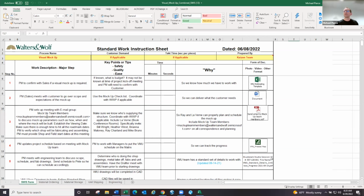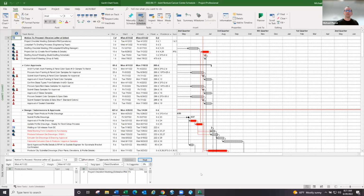We have embedded resources in a lot of our SWISs that need them. So anything from how-to videos to just documents, pictures, checklists. And numerous SWISs are also interconnected, one referencing another. As they're used, more improvements are identified through the PDCA process, which Pedro mentioned. And by using the people who are doing the work to also make the improvements, it promotes pride and ownership in each position. For project managers, another way the SWISs are referenced is in the job schedules.